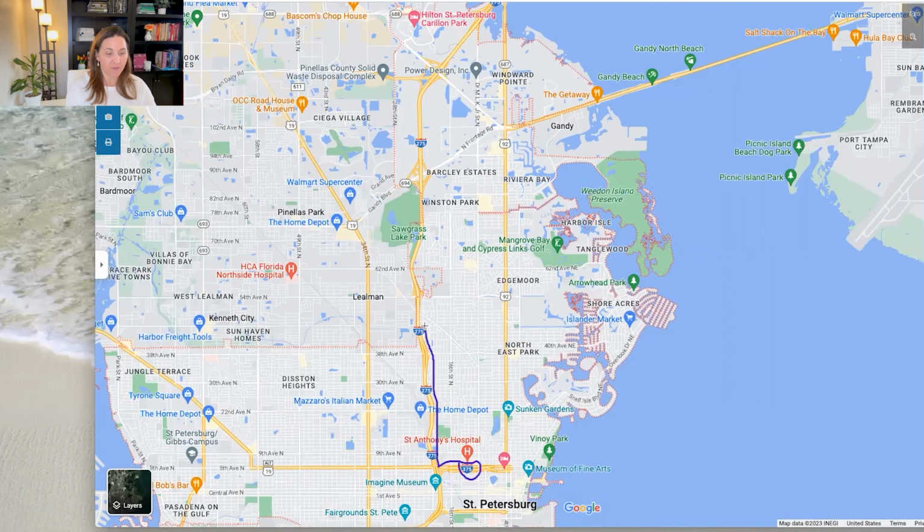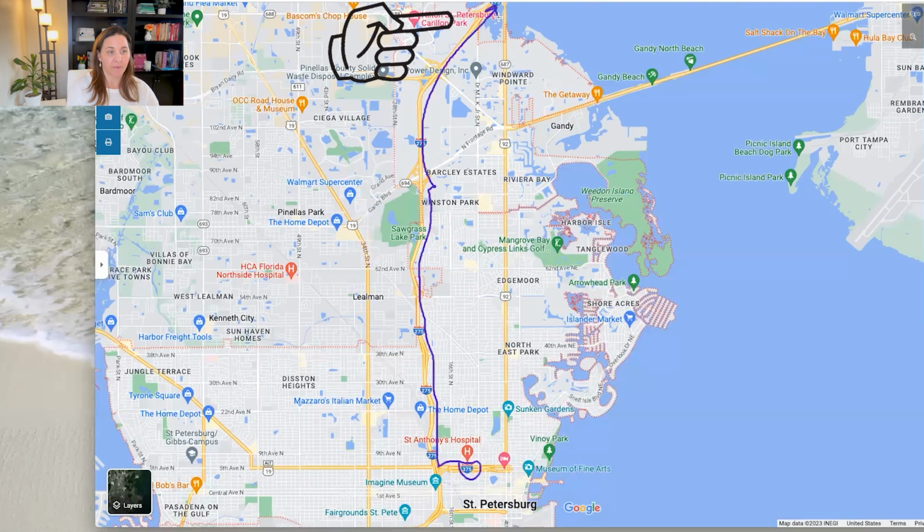So if you follow 275, the freeway, this is one of the main freeways within the area, and you go all the way up, this is going to shoot across the water right here where my arrow is. That's where it starts to go across Tampa Bay over to the Tampa area. That's how you get to the airport and everything within Tampa.